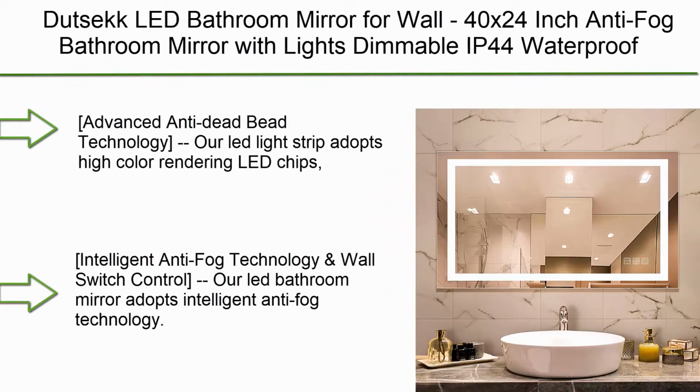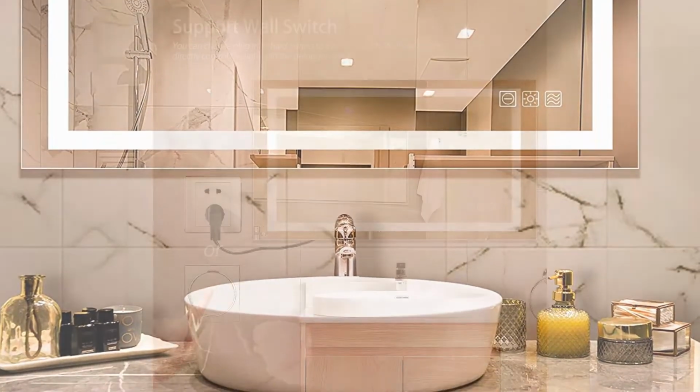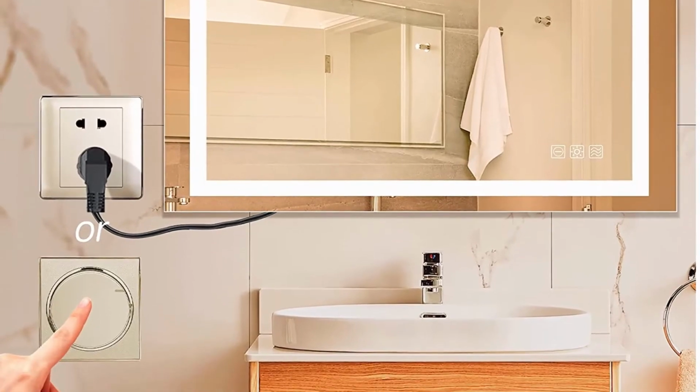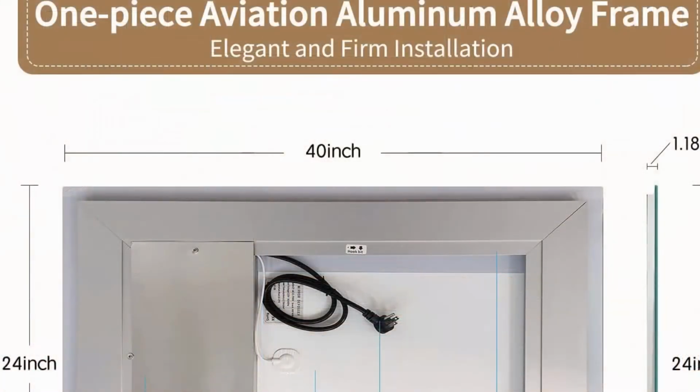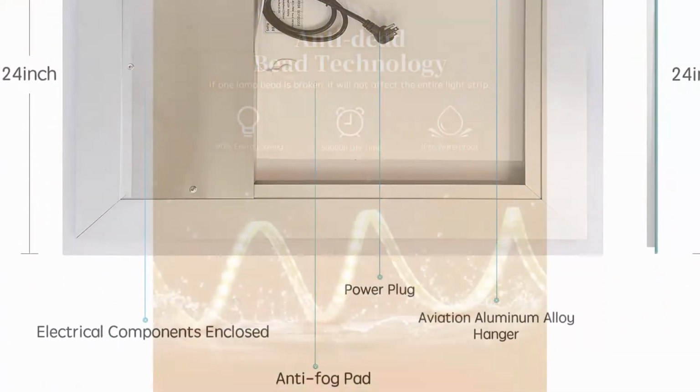Top 6. Dutsekk LED bathroom mirror for wall. 40x24-inch anti-fog bathroom mirror with lights, dimmable, IP44 waterproof. Lighted bathroom vanity mirror, CCT adjustable for makeup. Advanced anti-dead bead technology. Our LED light strip adopts high color rendering LED chips, low light decay and high brightness.